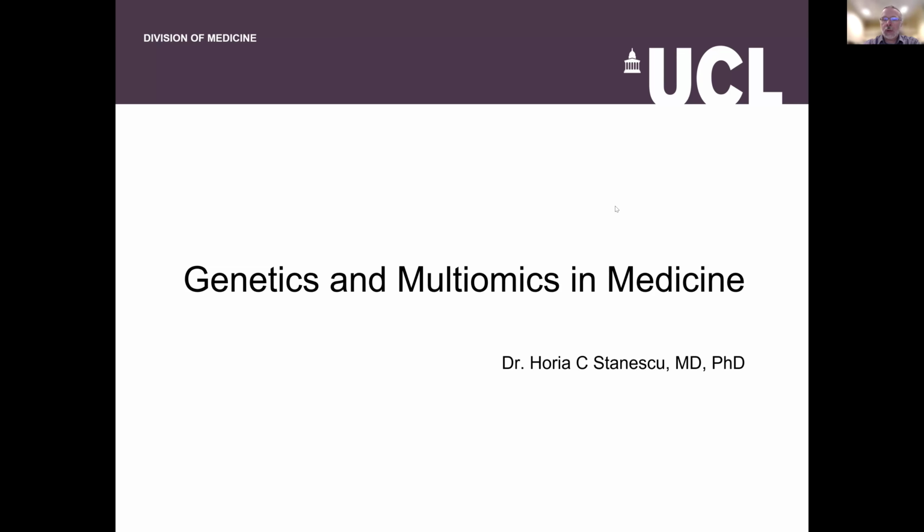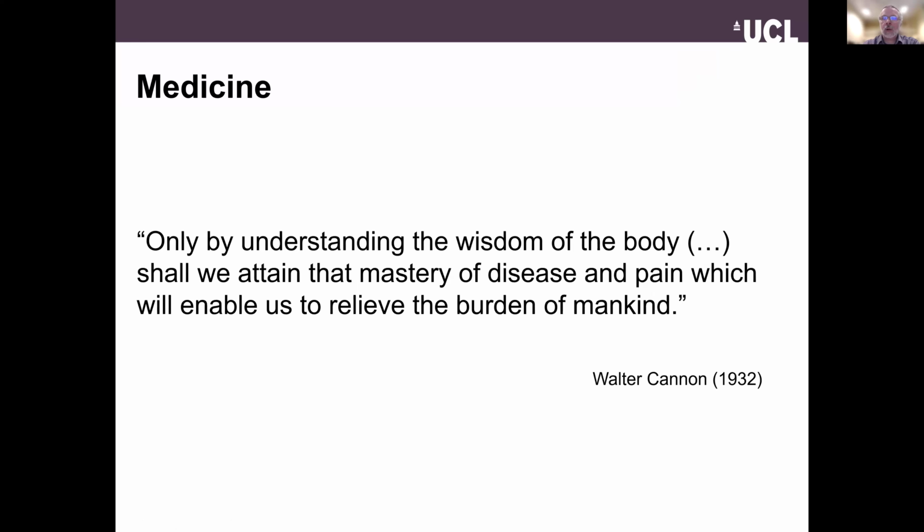I will start with a quote by Walter Cannon. This quote suggests that a profound understanding of the workings of the organism is a prerequisite to our ability to use medicine as a force for good. Only by understanding the wisdom of the body shall we attain that mastery of disease and pain which will enable us to relieve the burden of mankind.